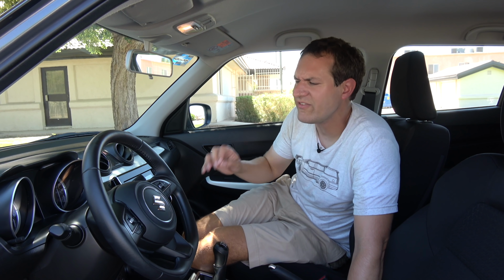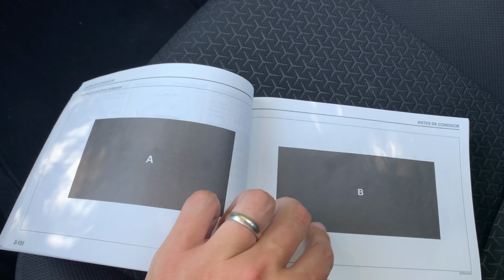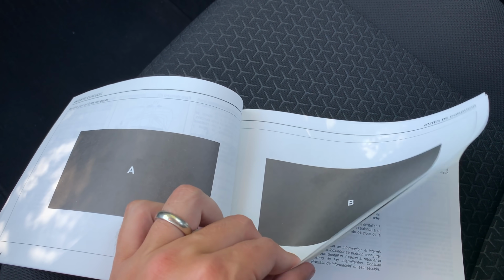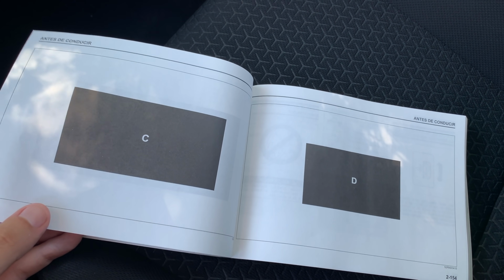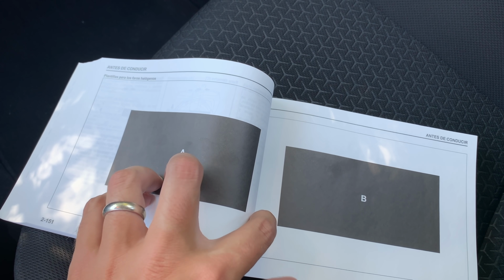My favorite quirk of the Swift owner's manual, however, has to be, I was turning through it and I noticed there are these pages with big black boxes. Now, you look up in the corner and the owner tells me this says template for halogen headlights. Either they didn't print it in here or this car has a different type of headlight. And so instead you just get these black boxes, A, B, C, and D, on these 4 pages. I guess it's where that information is supposed to be if the car was equipped with whatever feature they're going to be describing there.